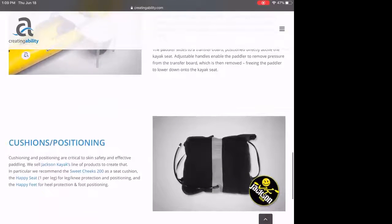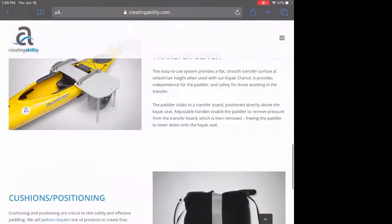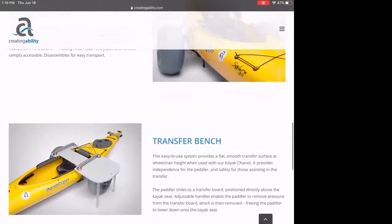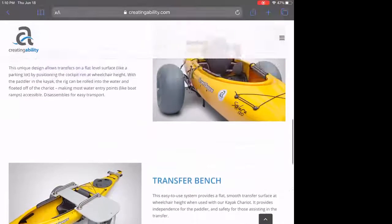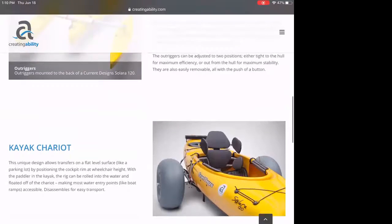They also have cushions as well. Folks that use wheelchairs, a lot of people do have cushions on them because after a while it gets hard to be sitting all the time. For those of you, and myself included, that don't sit all the time, you don't always realize these things. But I thought this was really cool, like this bench and the chariot, as they call it, and the whole seating system. Like it's really cool. You can basically adapt it however you want.